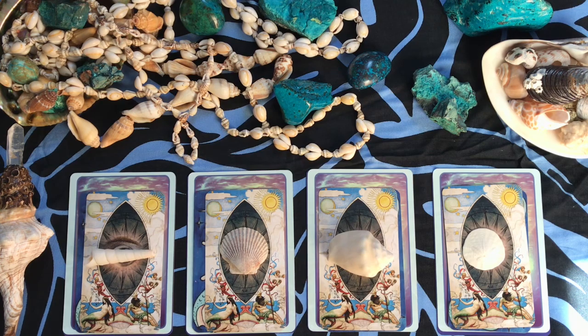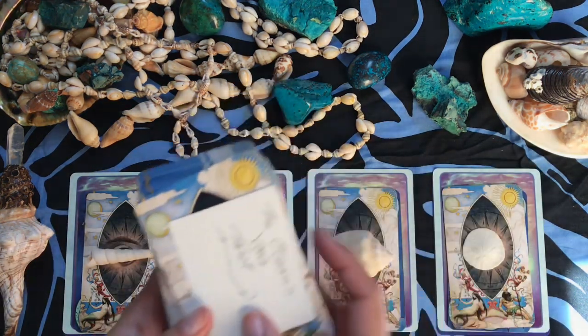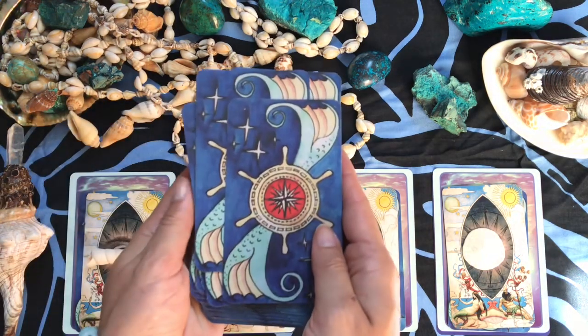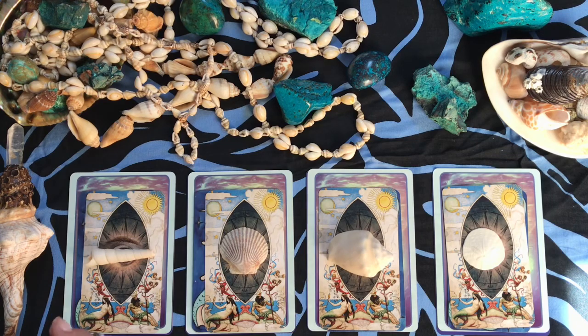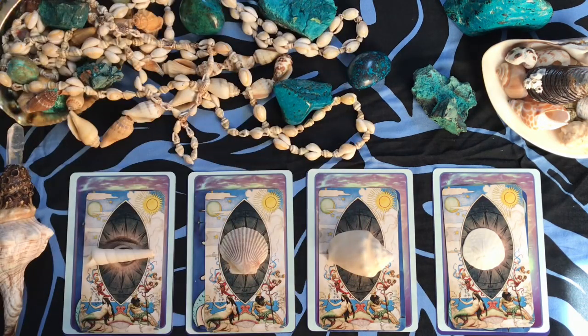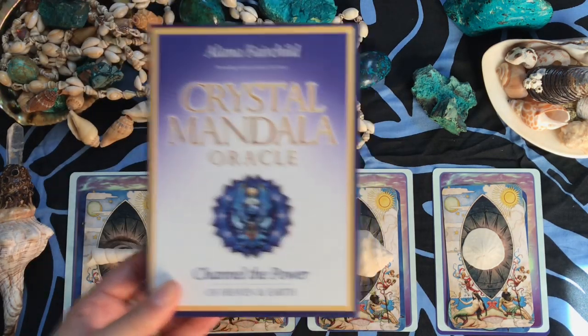And if you're wondering what decks I am using, I'm using the Ocean's Voice Tarot. I am also using the Dame Darcy Tarot. I am using the Oracle of the Mermaids. And I am using the Crystal Mandala Oracle.